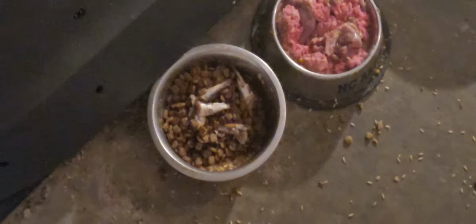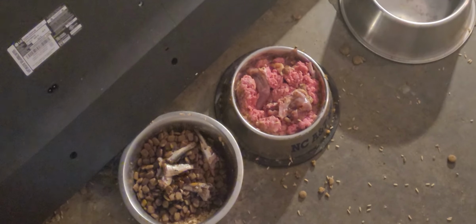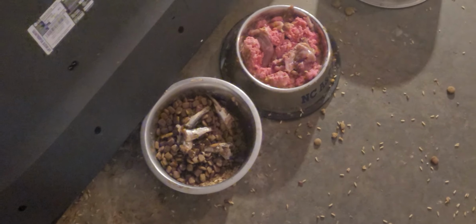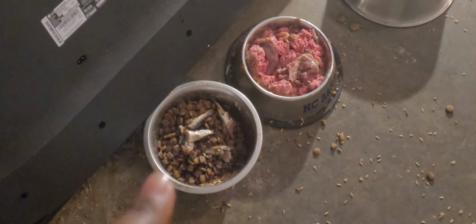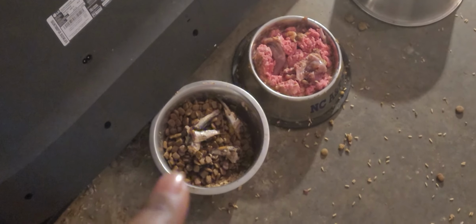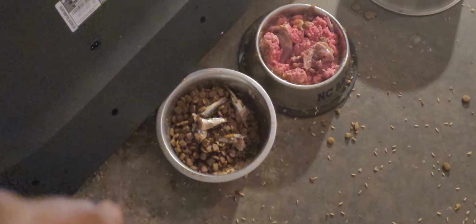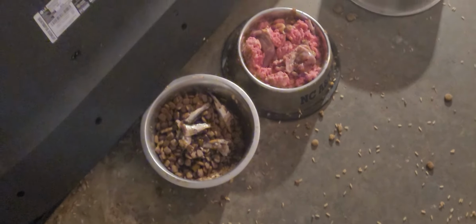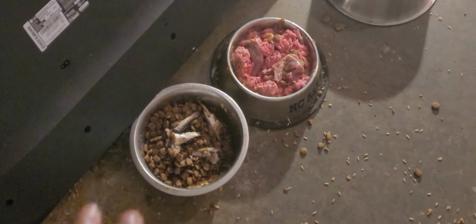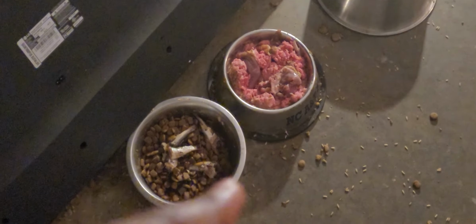So now, as you can see, we don't really feed her a lot of chicken and turkey and stuff like that. For her kibble right now, this is the salmon kibble that we just bought her, which I think she likes. Before it was lamb. And so she eats the kibble, and then we also prepare her the raw. So she eats both. I just prepared that raw.